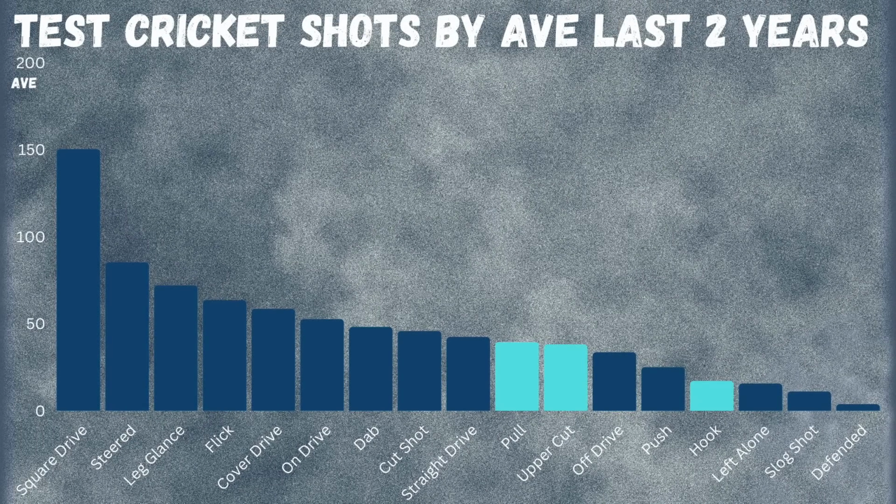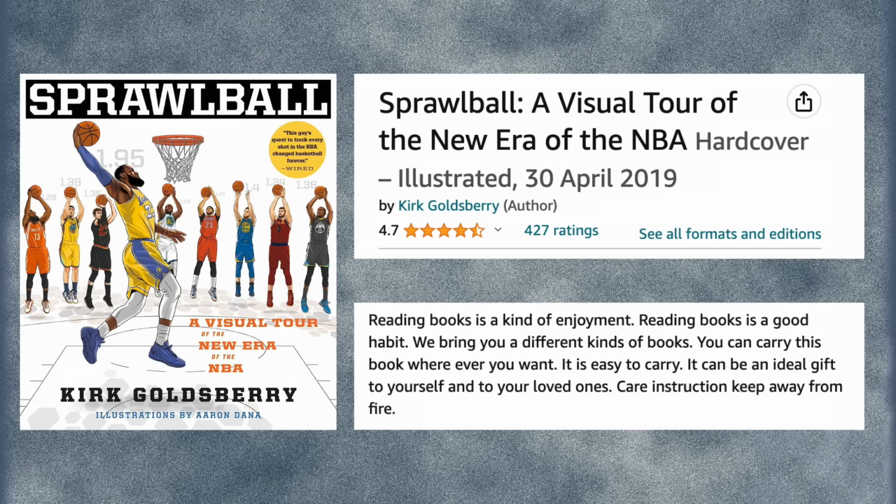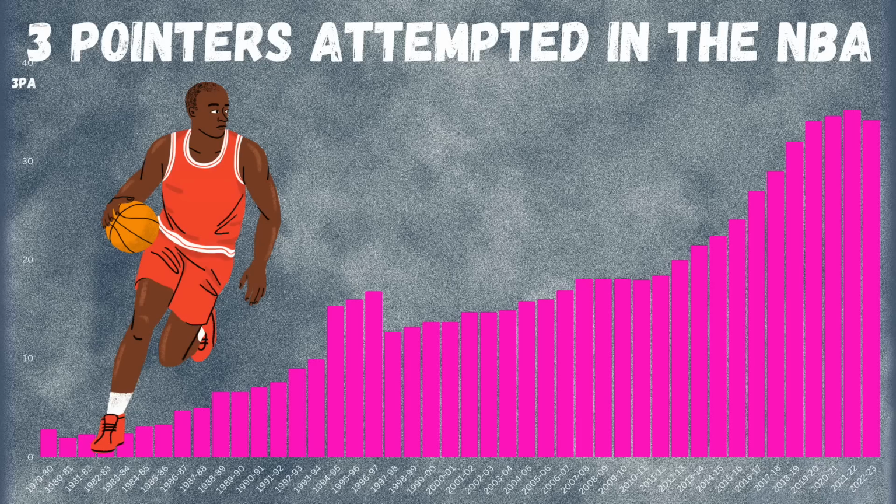And analytics make sports go to the extreme. If you read Kirk Goldsberry's books, you will see how the NBA went to 3-pointers. If you look every year in the NBA, you can see over the years that the more information the players had about the shot that was the riskiest, that paid the most, the more they shot it, which makes sense. And in discussing this, Goldsberry's warning to the sport is that something needs to be done, or that basketball will mostly be 3-pointers into the future.